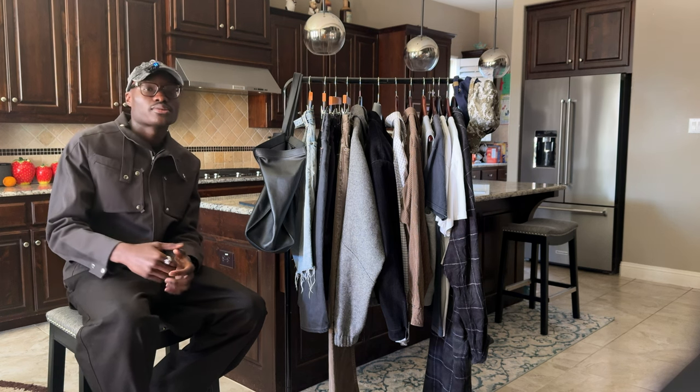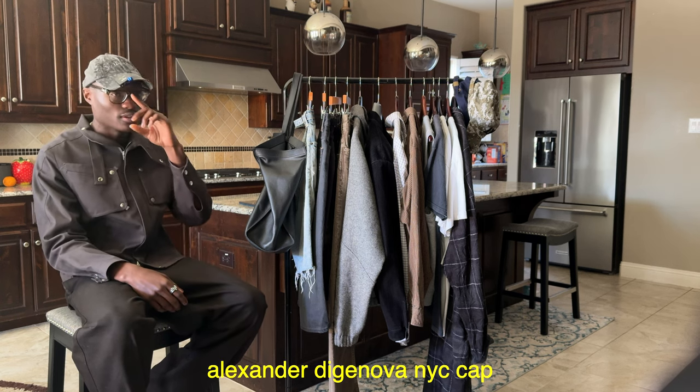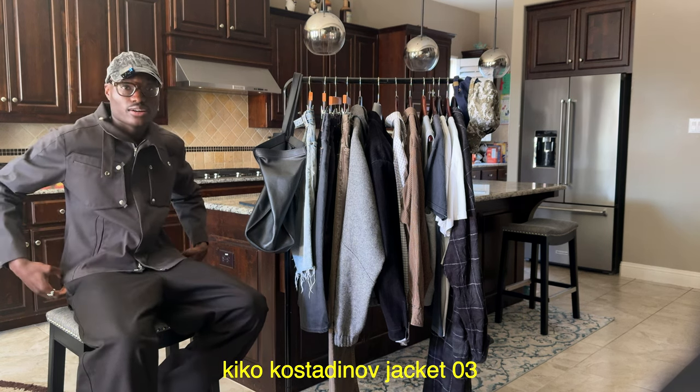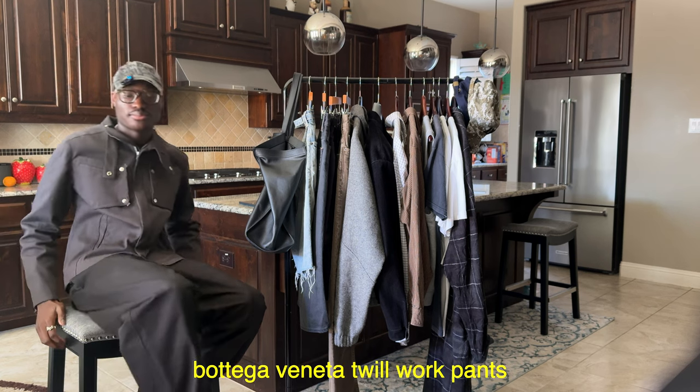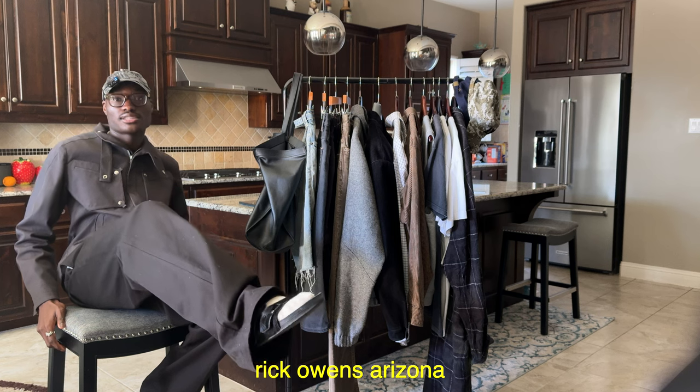Real quick though, I just want to break down what I'm wearing in case anyone was curious. This is an Alexander Dejanova hat. This is a Kiko Kostadinov jacket. These are Bottega Veneta pants. And these are the Rick Owens Arizona.